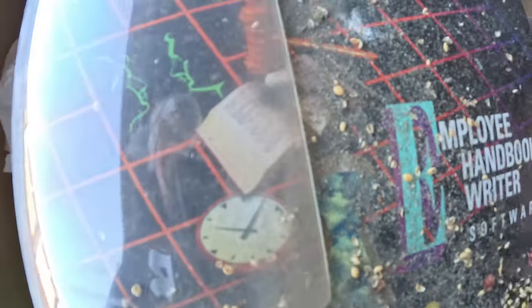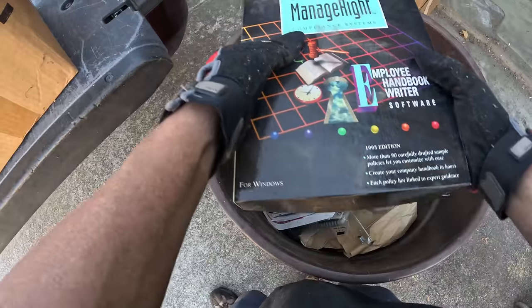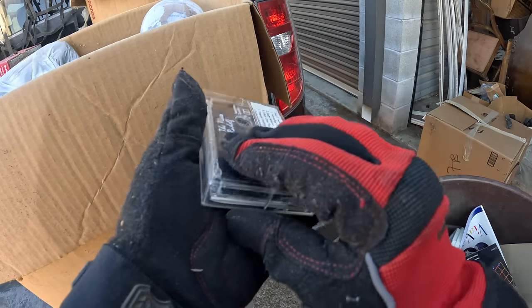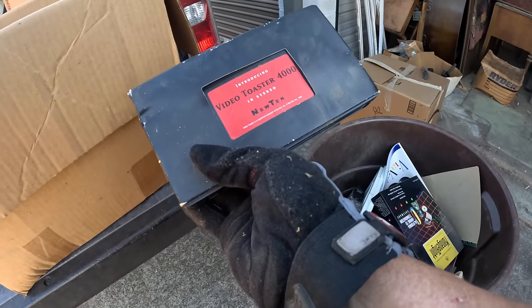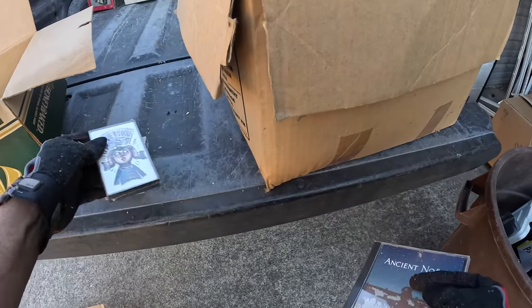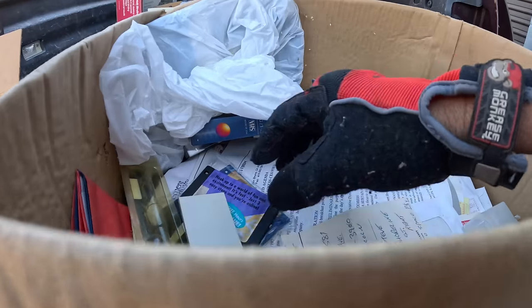Next box. Okay, what's this? Manage Right. I think that's going to be a little outdated. It's for Windows, 1995 edition. I don't think those are collectible either. All over the place. Dave Rudolph. Some cabling. Video Toaster 4000? I think Video Toaster was a piece of hardware. Dave Rudolph. It's an old calculator right there.